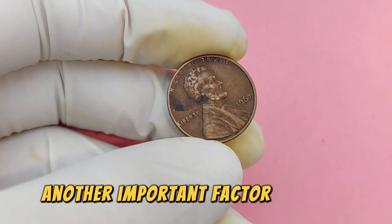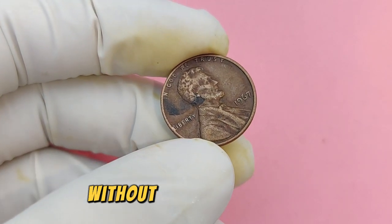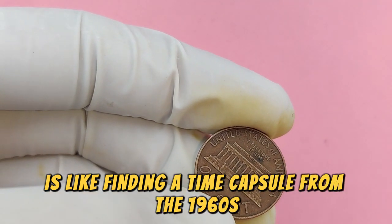Another important factor is rarity. High-grade 1967 pennies are rare because they've survived over 50 years without significant wear. Finding one in such a condition is like finding a time capsule from the 1960s.